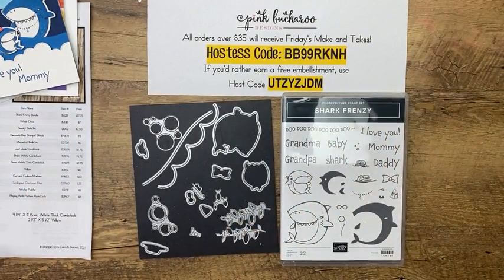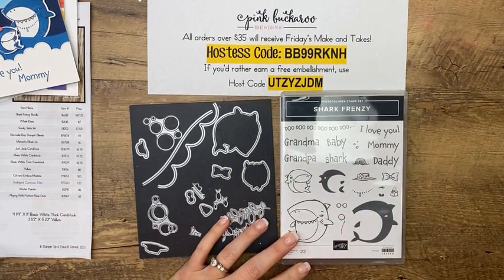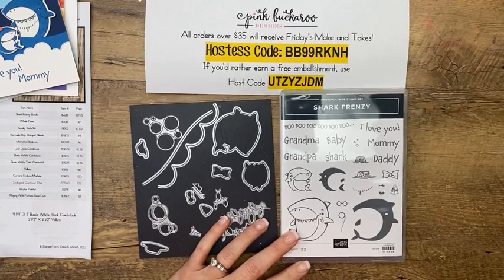Now, I will say that the words are not necessarily words that you would use a lot. Some of you would, if you're a grandmother or a parent, if you have maybe a preschooler, you would. But the images are cute.